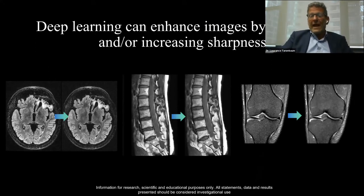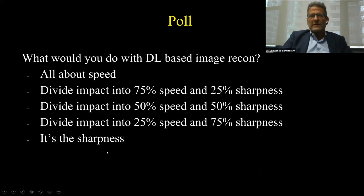Now, what does deep learning give us in MR? It allows us to enhance our images by denoising the image or allowing you to compensate for your faster acquisitions and bring back the quality and/or increase sharpness. And here you can see examples of work that we've done where we've essentially improved the image over what we did beforehand with our accelerated protocols. And we'll look at some of those.